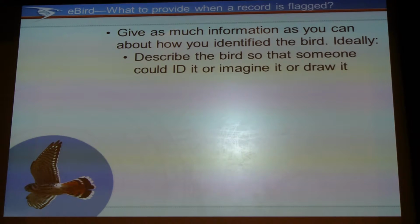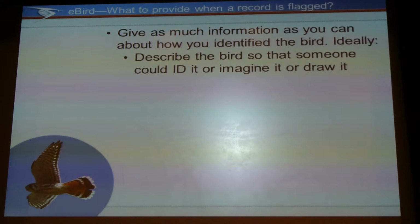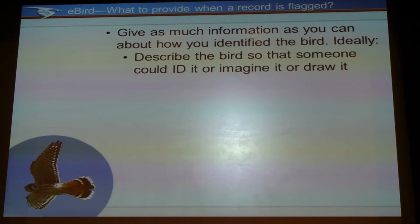Ideally, describe the bird, and try to describe it so that someone else could ID it or imagine it or draw it from your description. You have to get in the head of someone who's going to be reading your stuff 30 years later. All they've got in front of them is what you've written. So can they picture the bird from what you've written, and can they be sure of what it was? So think about what we did when we described the pipit this morning.